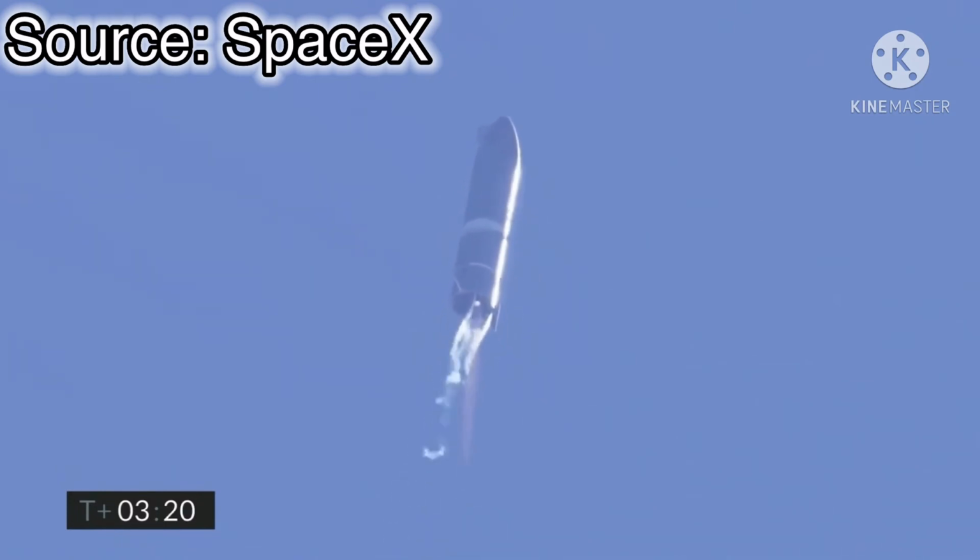Plus 3 minutes, 20 seconds. We've shut down engine 2 on time. You saw that on the screen just a few seconds ago. Starship now climbing on the power of engine number 1, headed to the 10 kilometer altitude.